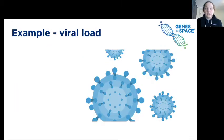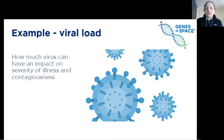I'm going to give you a really simple example of why that information might be useful. We're going to focus again on viruses because they're particularly relevant to today's world. In that COVID-19 testing example that I gave you previously, the question we were asking was, is the virus that causes COVID-19 present in a sample or not? That's a yes or no answer. But in the case of viruses that are better studied, knowing how much of a virus is present in a sample can tell you something about the severity of the illness or potentially how contagious a person might be.